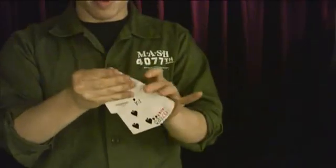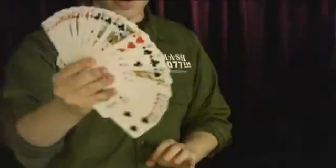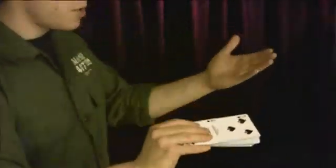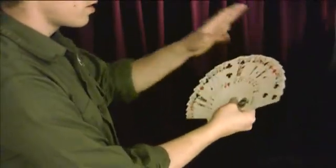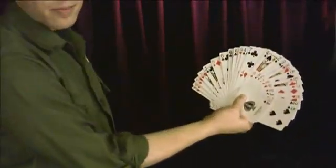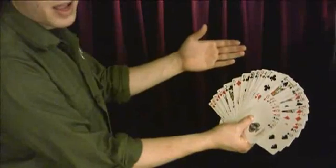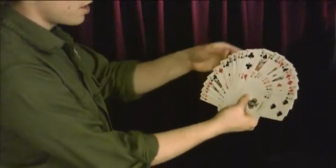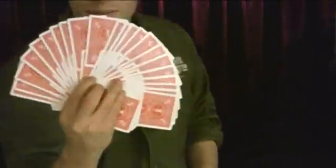I regrip the fan, or the cards rather, and I fan them out. So I have a nice pretty fan like that. I always do this, show my hand empty, and do one more fan towards the audience like this. Now, I am facing to the left, holding the cards out, and my hand which is going to steal the card is right here. I adjust the cards here, and behind the fan, here's what's happening.